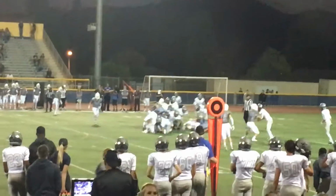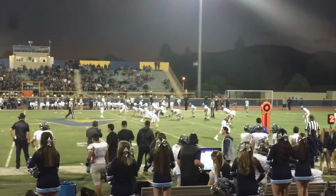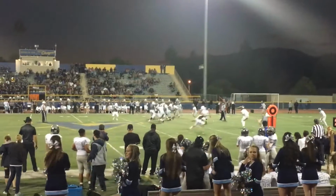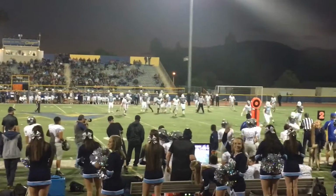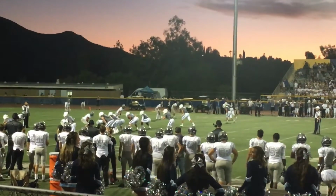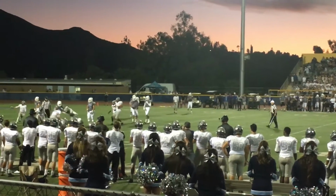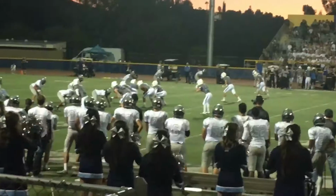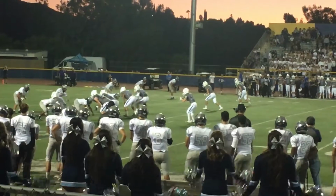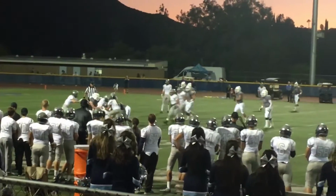Fumble. Lynn under center, keeps the ball. Lynn in quarterback. Shotgun, nobody in the backfield. Looks downfield. Got a receiver, left hand side. Pins it in on the snap. Spins out of the shotgun. Keeps the ball, heads upfield.